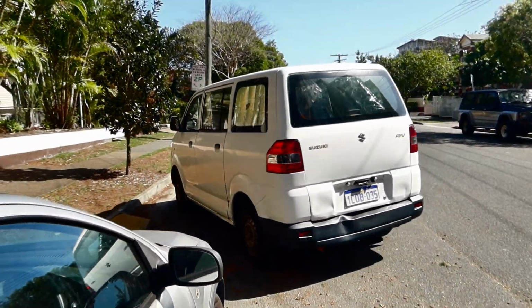We're here now looking at a Suzuki. It's $1,000. So yeah, we'll see what happens and see how it looks. And there it is.